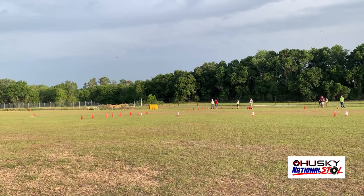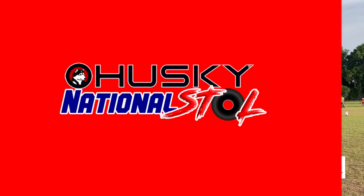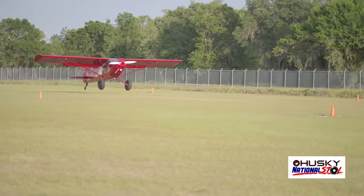Next up is Amir Bayani in the Super Cub. His previous landing distance was 159 feet. He was able to improve his takeoff this time, so we'll see if he can do that at the landing. He's low into your left. He's going to drag that in. Goal is to get the aircraft as slow as possible.